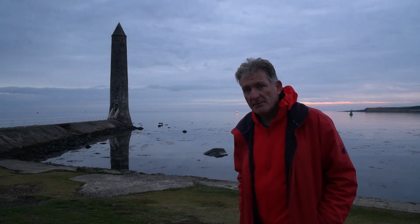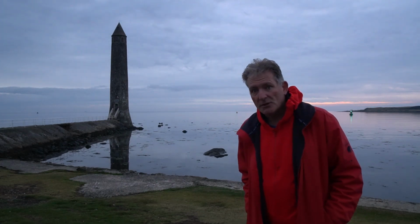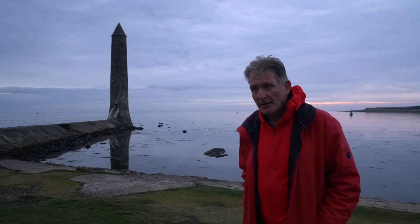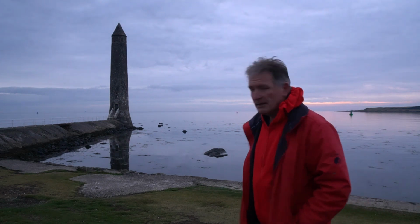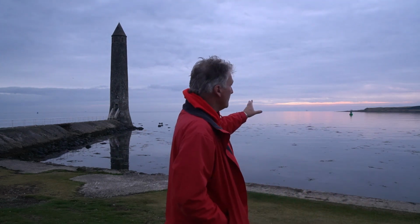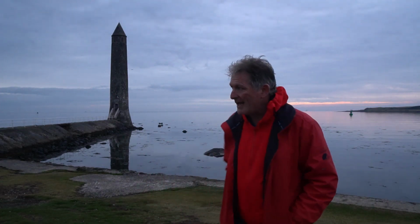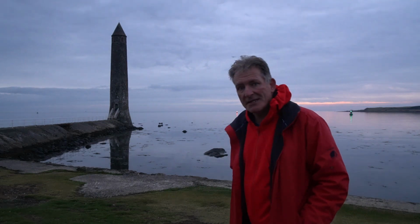I've been here many times before. I've never been here early morning. I was hoping for a sunrise. We're about 10 minutes before sunrise. Yep. And there was quite a bit of colour in the sky over here. I can see the ferry on its way in. The tide is in as well, which is fantastic.